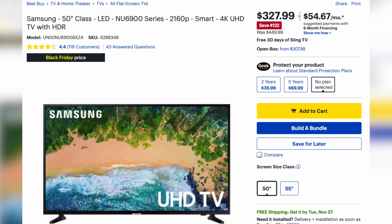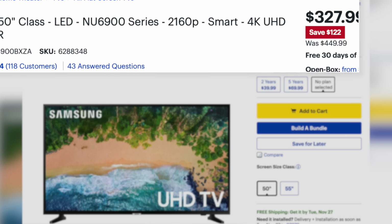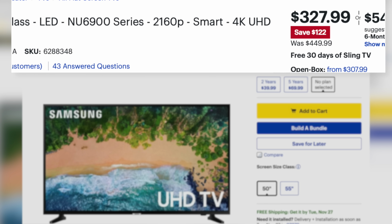But if you love you some LG instead, they also have a 4K 43-inch TV, but it's $20 more. But Samsung's also got this really crazy 4K 50-inch TV for $327. 50 inches, 4K, saying you got that for around 300 bucks? I'd walk away from Black Friday feeling pretty happy about that. They've also got a bunch of other deals, and I'll make sure to have them linked down below since there's a ton of deals on TVs everywhere.